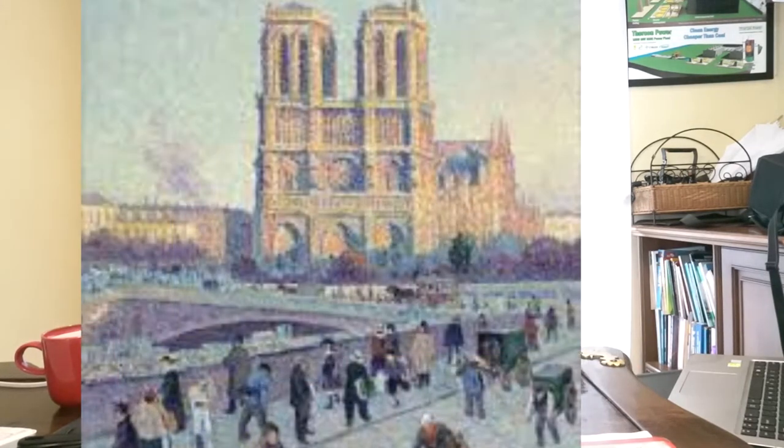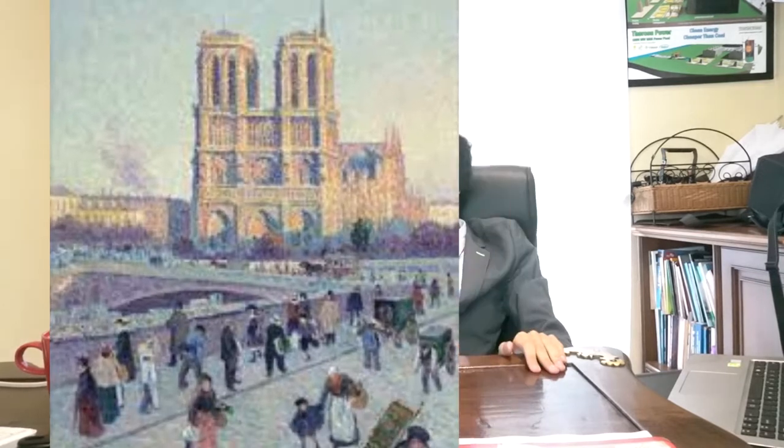Also, the colors are pretty nice. It divided the color as typical of the time. It's neo-impressionism, so the Notre Dame is pretty cold or warm. It's either of those, and the people are the opposite of that. If the Notre Dame is warm, the people are cold. If the people are cold, the Notre Dame is warm. So that's it. That's number 4, the Notre Dame. Number 3.